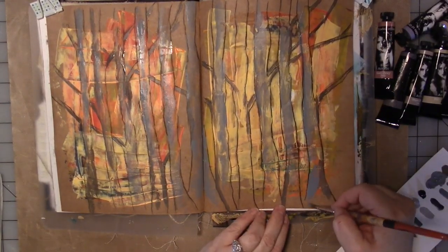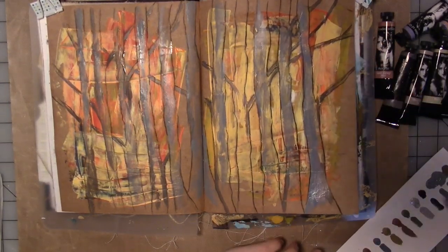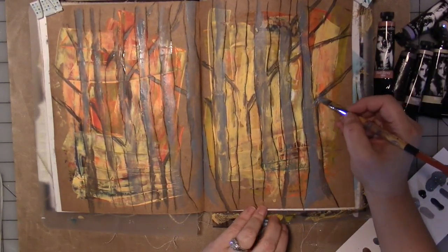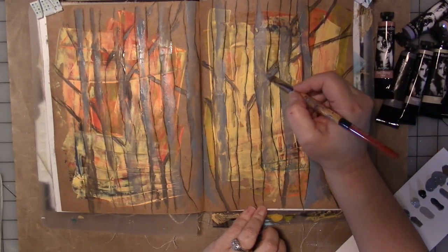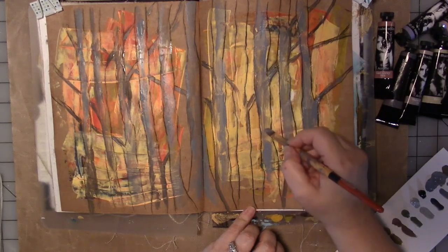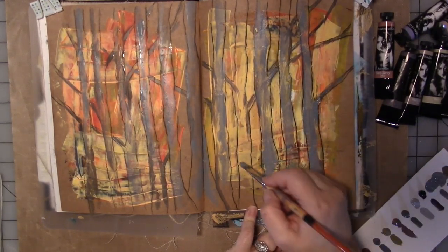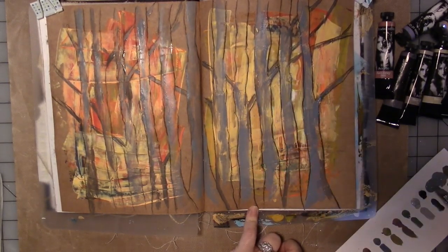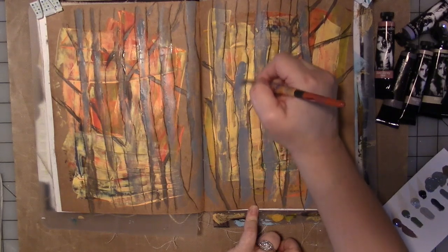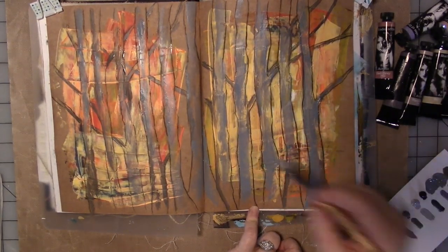Now, because these are acrylic paints, once they're dry, they're not going to move. And that makes them nice to layer over, unlike watercolor, where you can do some layering, but you can't do a lot of layering. You really need to start light and work darker. But with acrylic paint, if you get too much dark in one place, just let it dry and you can go back over with a light color. I want these to blend, so I'm not super concerned.